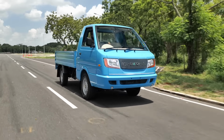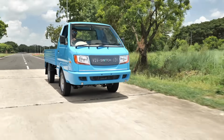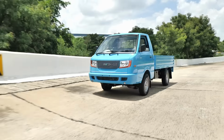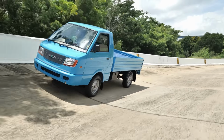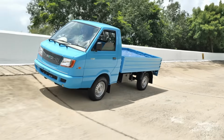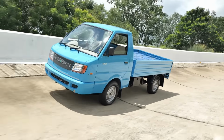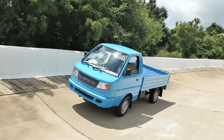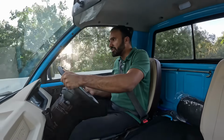Now it does have regenerative charging. That's basically every time I brake or let off the throttle, it starts to charge itself again, like any other electric road car. So the only thing that I'm missing right now in this Chennai heat is an air conditioner. Now that's, I suppose, understandable to a certain extent because that would heavily impact the range of the vehicle.